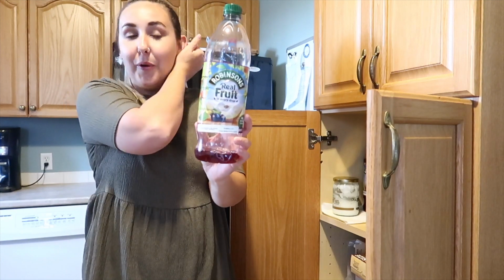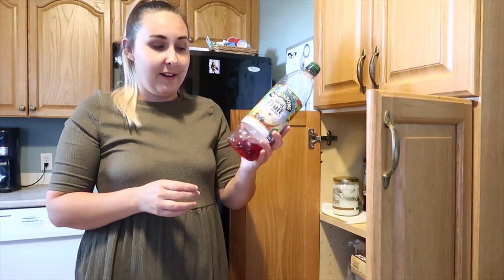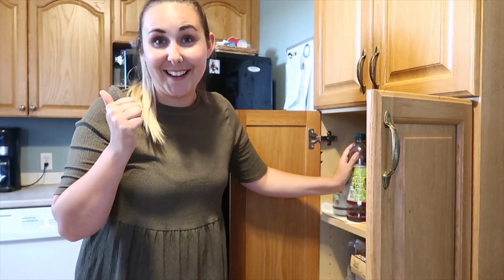Blackcurrant is definitely the way forward, and this is only $2.97. We got another one in there as well because we're running low. $2.97 from Walmart. Absolute bargain.